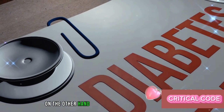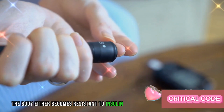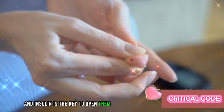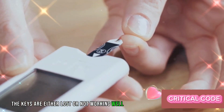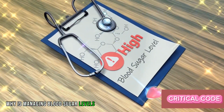On the other hand, Type 2 diabetes usually develops later in life. In this case, the body either becomes resistant to insulin or doesn't produce enough. Imagine your body's cells like doors, and insulin is the key to open them. In Type 2 diabetes, the keys are either lost or not working well, leading to an accumulation of sugar in your bloodstream. Now you might wonder, why is managing blood sugar levels so important?